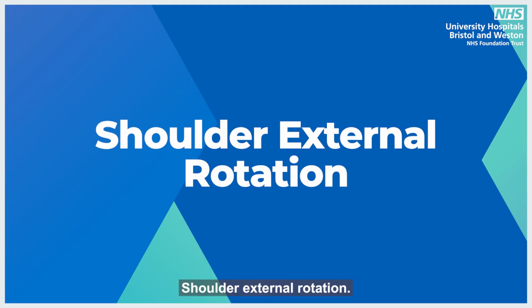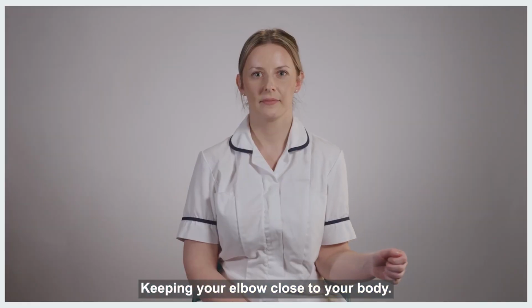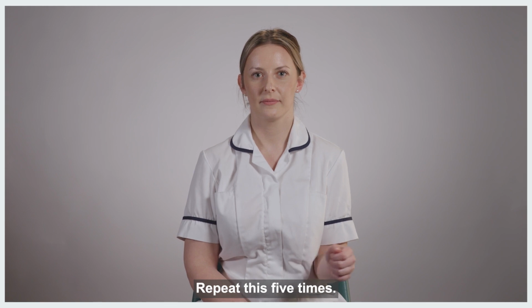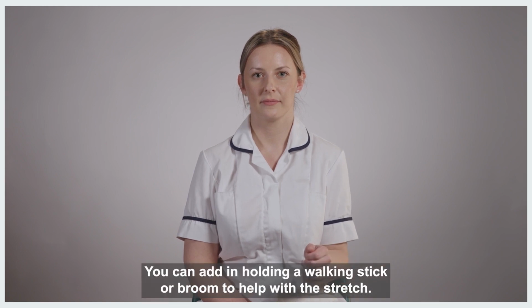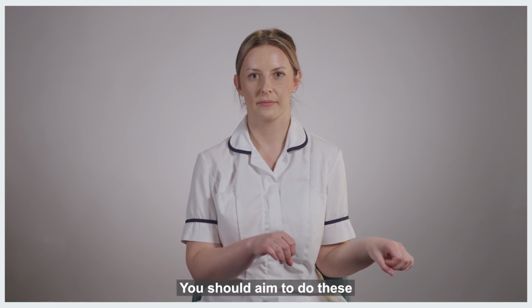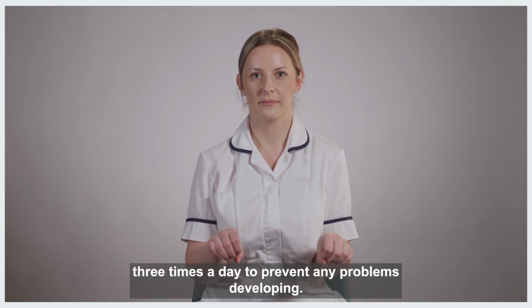Shoulder external rotation. Keeping your elbow close to your body, gently rotate your arm out to the side and hold it there for 10 seconds. Repeat this 5 times. You can add in holding a walking stick or a broom to help with the stretch. You should aim to do these 3 times a day to prevent any problems developing.